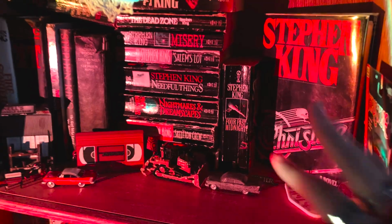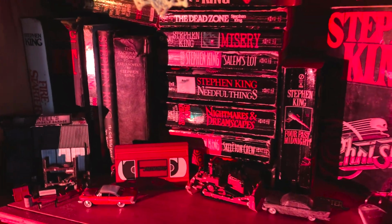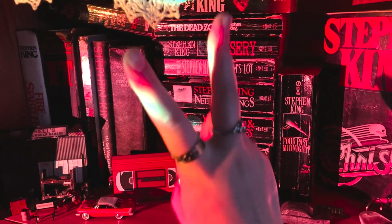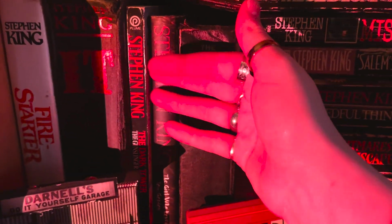So if we mosey on over here to the shelf, you'll see the Stephen King shrine in all its glory. Go ahead and take a guess at how many books I've read on this shelf. It's only 2. I believe I only read the longest book on the shelf, It, and the shortest, The Girl Who Loved Tom Gordon.